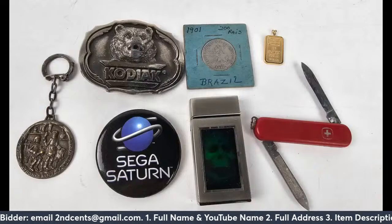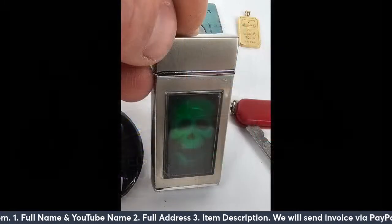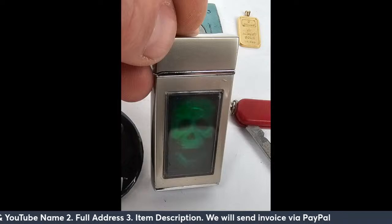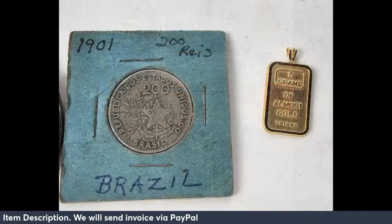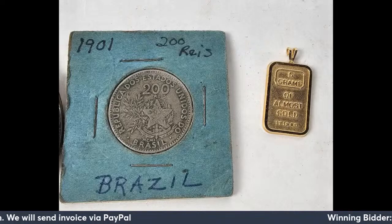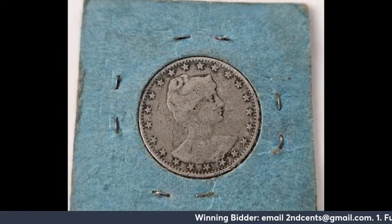Oh, Michael's trying to go in low at 20 bucks. Come on, Michael, go 25. Let's look at it one more time. 25 bucks. We got a lighter, we got the Brazilian coin, the Kodiak belt buckle, 5 grams of almost gold.